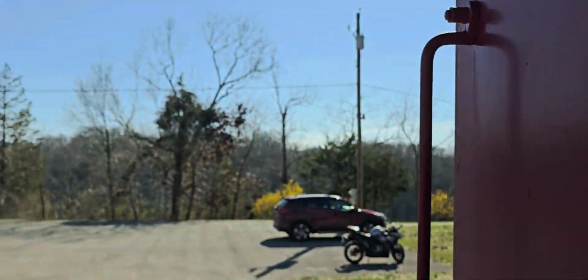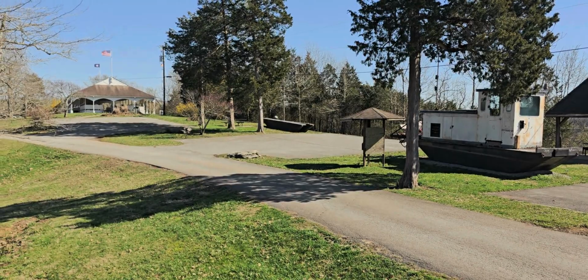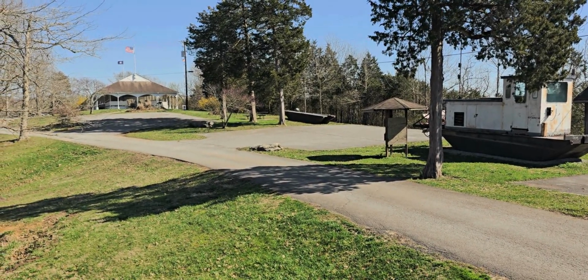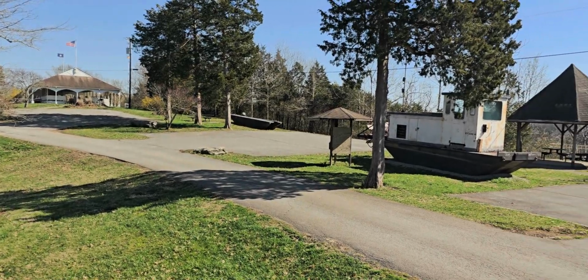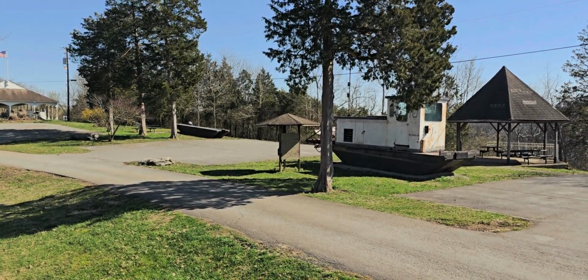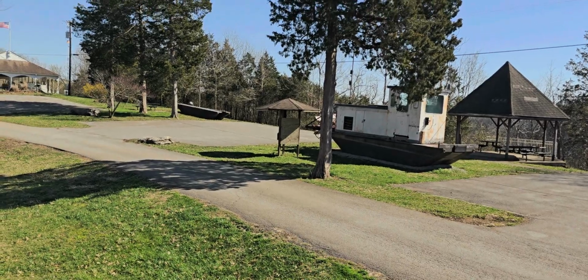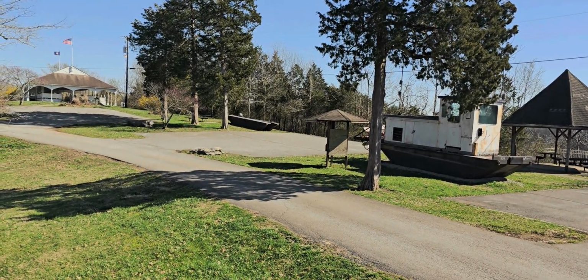Look at this guy over here. There are some barge pieces over there, and look at this old paddle wheeler. Let's go check that paddle wheeler out. Give me a minute. I'm going to cut the camera so I can get down without hurting myself, because like I said, I'm getting too old for this.